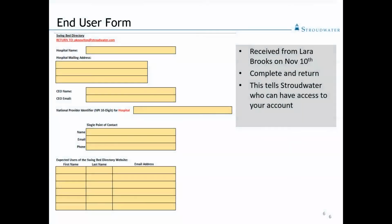For the onboarding process, you should have already received from Laura the end user form, and I have received 15 back. So we now have 15 hospitals that have started the process for onboarding. This is an important form to get back to me in order to let us know that you want to have access to the website and be part of the swing bed directory program.